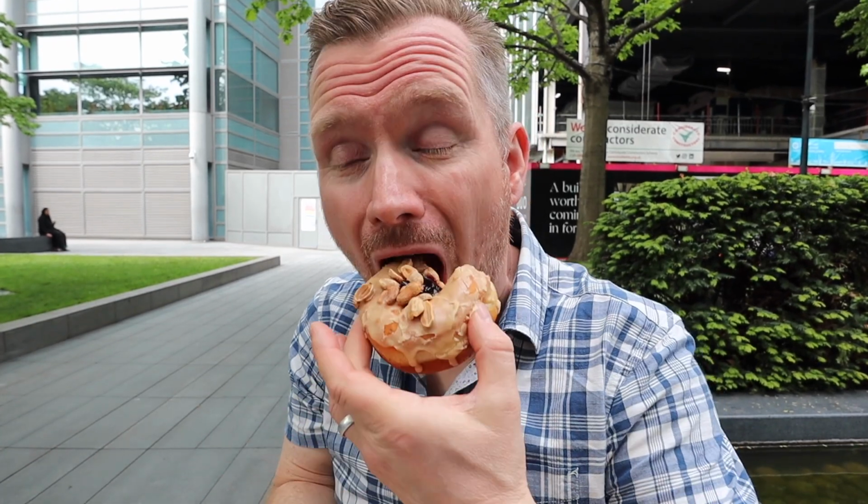Okay, so I don't often eat donuts, but if I had to give this a rating out of 10, because of the nice mixture of flavours, the peanut and the blackberry, it's going to be a high 8, I think. Really, really tasty.